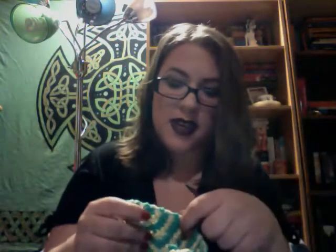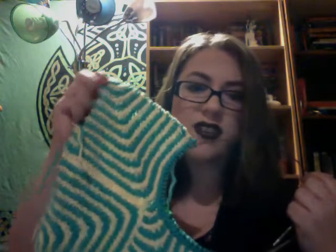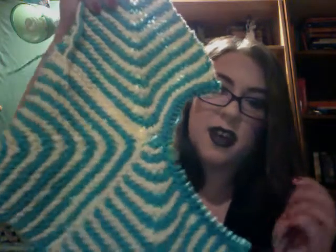And I'm using Cascade's Luna. It's an all cotton yarn. It's like $8.95 a hank. It comes in a small hank, but they're so cheap, and it's such a versatile yarn. I've used it in another pattern on my needles for my other grandma. I'll show you in a second, but it's a fun technique. I want to make more like this.